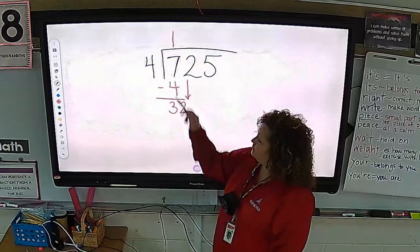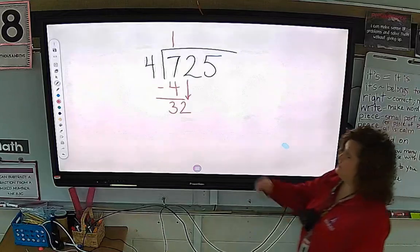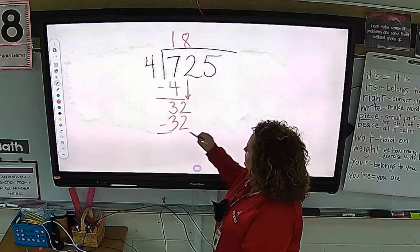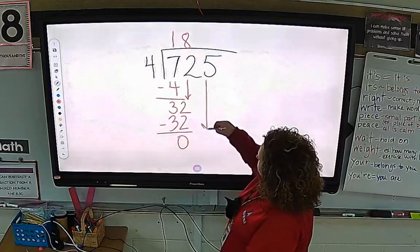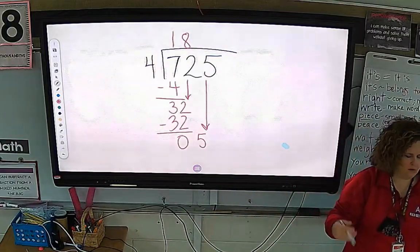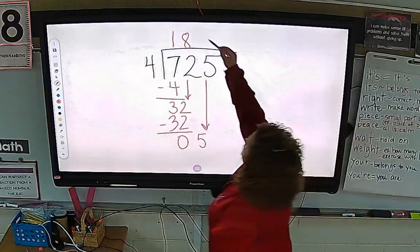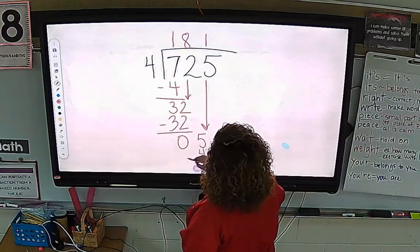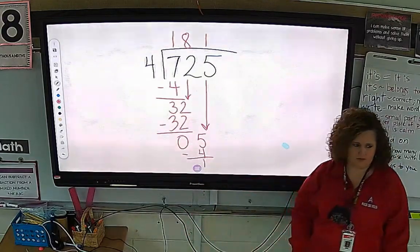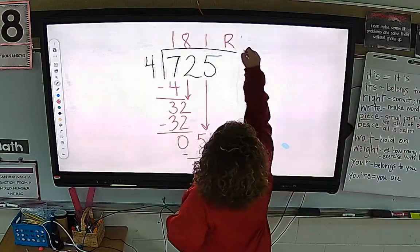Now, a fact family should come to mind. How many 4s can I get out of 32? 8. Okay. 4 times 8 is 32. Bring the next digit down and it's a 5. We can ignore that 0 when it's on that side of the number. How many 4s can we get out of 5? Just 1. Okay. And so the nice thing about long division, might not be your favorite, but if there's leftovers, there's a place for them. You know, there's something you can do with that right there.